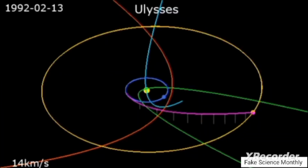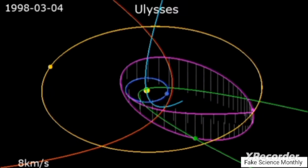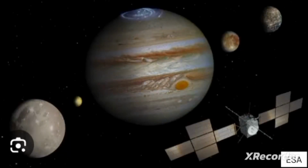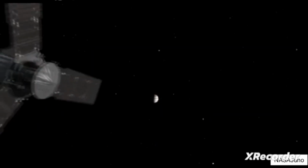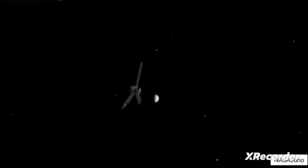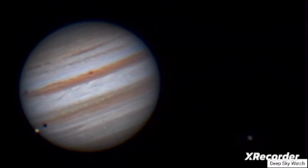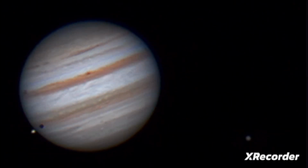Spacecraft like Ulysses and New Horizons use Jupiter's gravity assist to fly faster, and it's a very important tool that we use. Its gravity also shields us from asteroids. Future missions also include JUICE, or Jupiter Icy Moons Explorer, to learn about Jupiter's moons, and Clipper, which will explore Europa. As humanity's understanding of Jupiter deepens through ongoing research and missions, the planet continues to awe and expand our knowledge of our solar system and our universe as a whole.